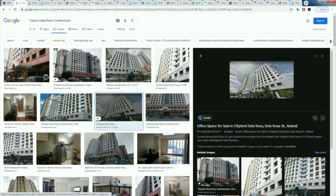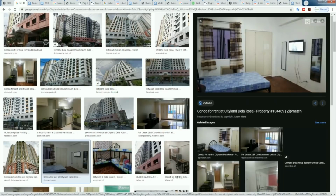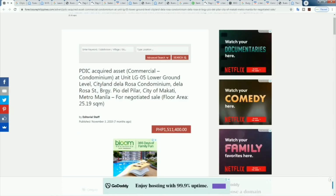Having a look here, this is the condo. This is Cityland Della Rosa. So I just want to give you a glimpse at this condominium. So a very basic condominium, but it is in Makati, and it is a very, very fair price. I mean, look, have a look at this. 25 square meters. Wow.